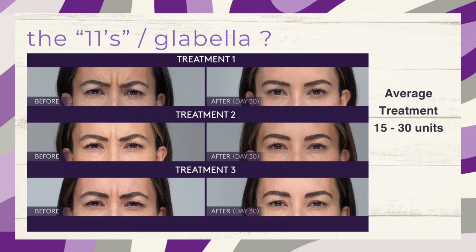So another thing I want you to note is that the amount of treatment per area can vary. It depends on the look that the person's wanting to go for. I have some people who really want to keep some movement in that area. They say, you know, when I look mad, I want to look mad. That way my kids know I'm mad. And then I have other people that are like, really, I don't want that muscle moving at all. I never want to look angry. I want that almost frozen out. So you can literally have patients that want it either way. And we're easily able to accommodate that.